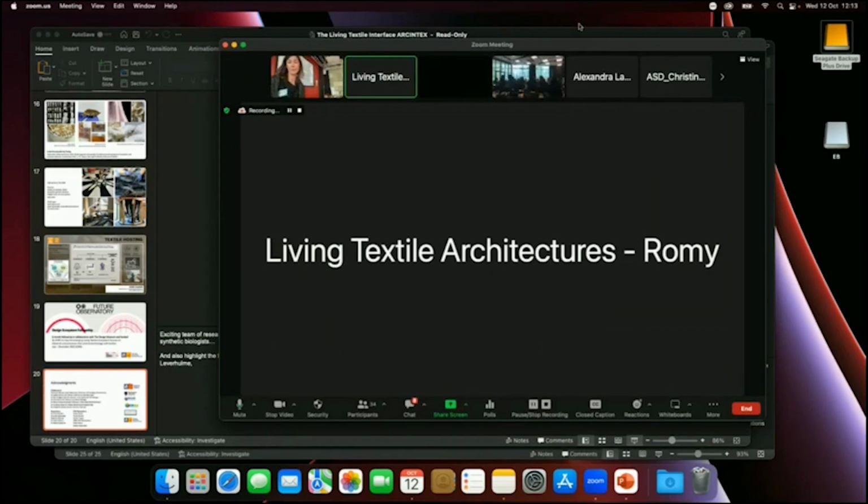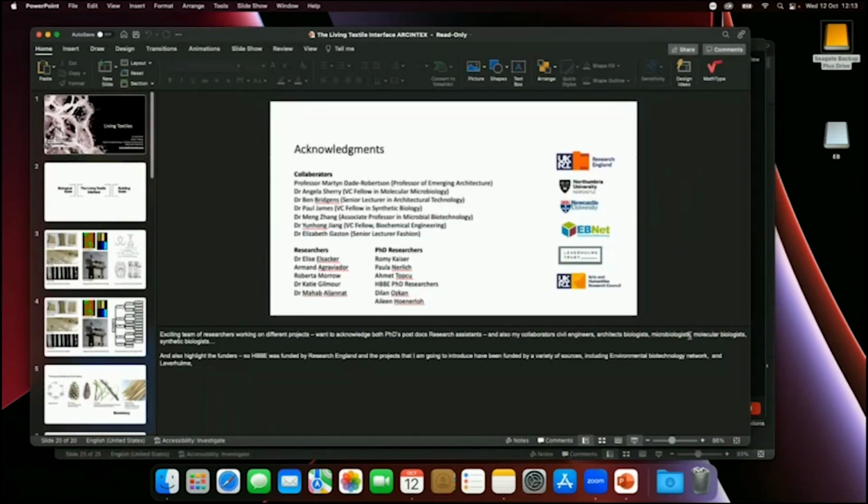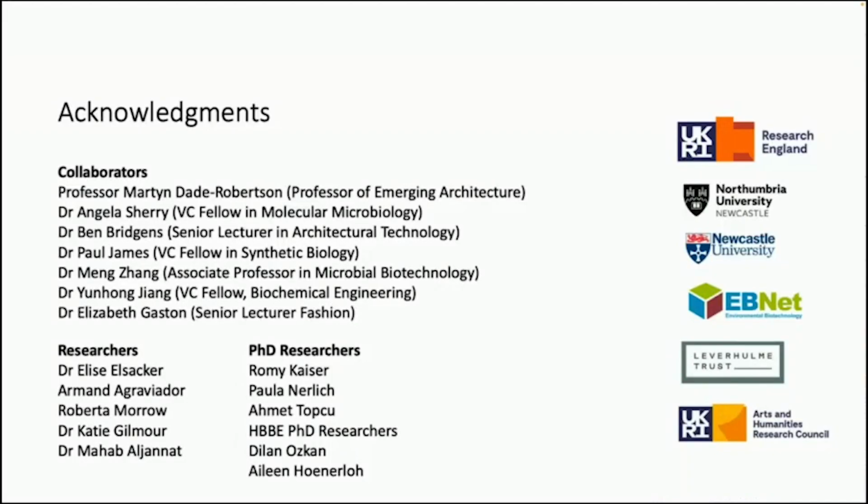Because you are collaborating, you are kind of like middle scale between biology and architecture. And I'm a little bit curious how the biology influences your design practice.